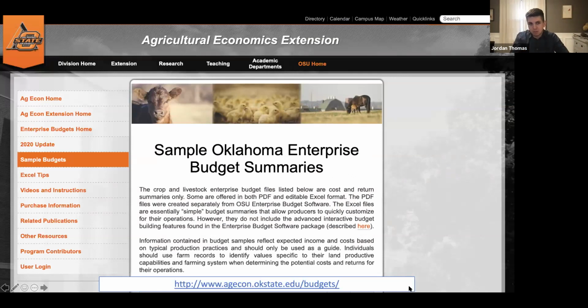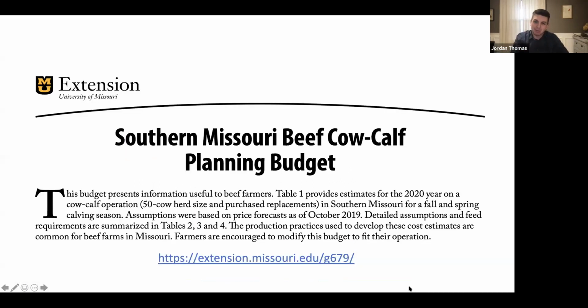Missouri has some of these numbers as well, but I wanted to use something that I thought would be a little bit more relevant to Oklahoma State. So I pulled up this morning your numbers from the enterprise budgets that Oklahoma State Ag Economics Extension puts together, and it's a very good tool. I would encourage you to look it up. And not surprisingly, your extension folks come up with very similar numbers to ours in our Southern Missouri beef cow-calf planning budget. So what I wanted to show was the projected profitability for 2021.